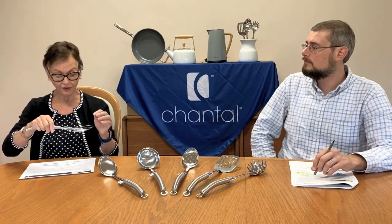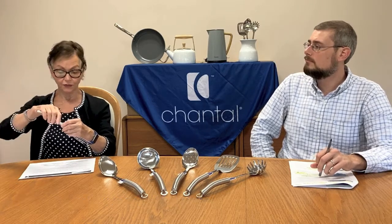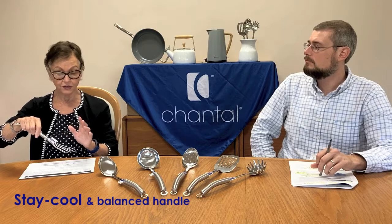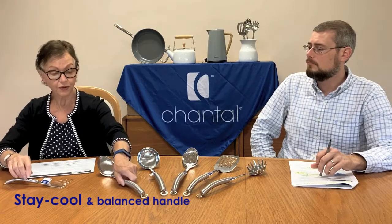And then the other is that we fill the hollow space with cement. So if you leave the tool in the pot, the handle does not get hot, and it gives it perfect balance. It doesn't wobble, it holds the cement in the handle, holds the tool down.